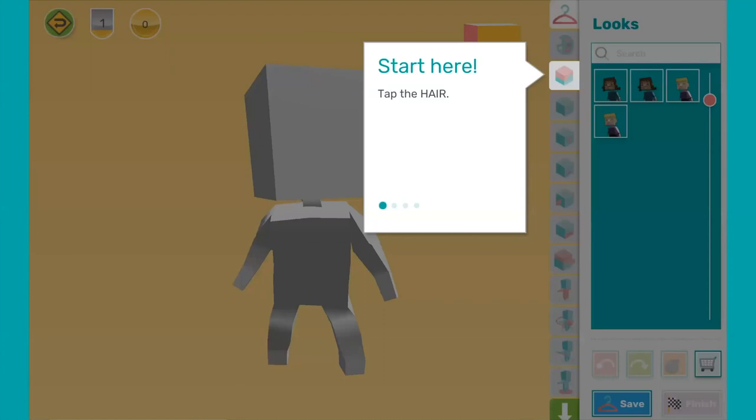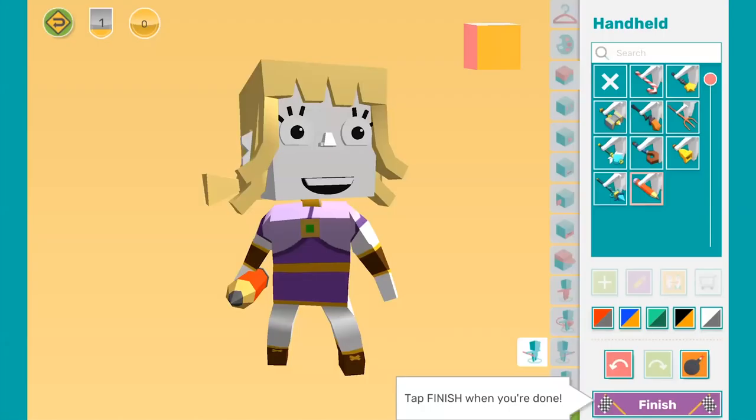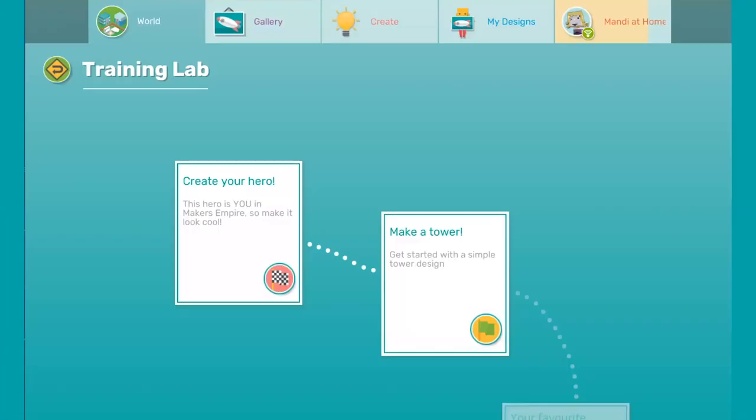Follow the prompts to make your Maker's Empire hero, starting with hair. Once you're happy with your hero, click the Finish button in the bottom right corner. You'll now find yourself back in the training lab, and you'll be able to access a series of training lab tutorials. These are simple challenges that will help you and your students learn how to use the basic tools in Maker's Empire.